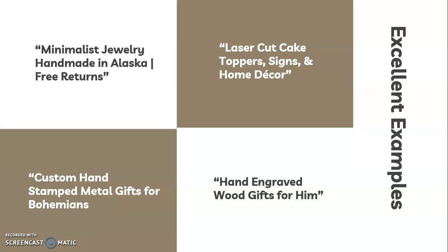On the upper right hand side, you see another example, laser cut cake toppers, signs, and home decor. I feel like this is pretty specific, which is nice because people know exactly what they're getting into. If they're looking for some sort of laser cut item, they're probably going to go here and they'll find what they need. On the bottom left hand, you see custom hand stamped metal gifts for bohemians. Once again, you get a real clear idea as to the style. It's a bohemian style, it's hand stamped, and they have a lot of different types of gifts that they're offering. They're keeping it pretty broad, that it's multiple types of gifts rather than actually naming them all out, which is nice because you don't want to get too wordy.